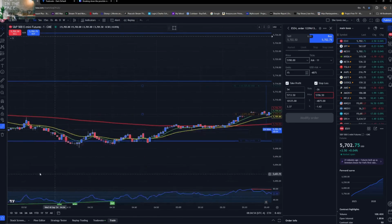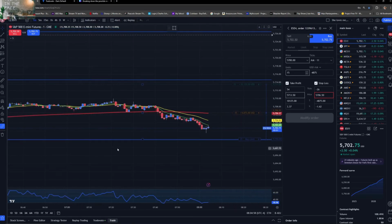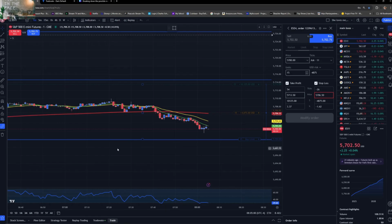Still want to see us come down to my support line so that I can get into my trade. I won't take any trades any higher than this. If I miss out on this trade, don't worry, I'll reposition to another area and then get in up there. Once this levels out a bit, it'll give us the last $2 that we need to get down to our support.